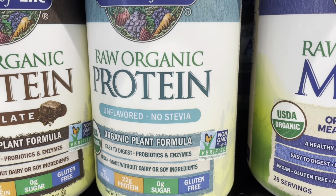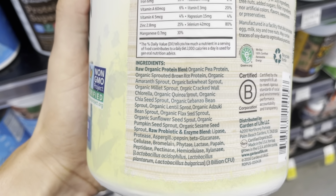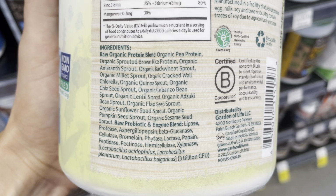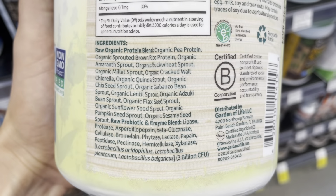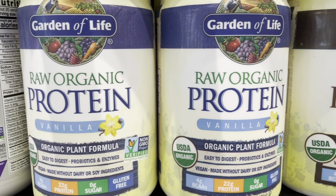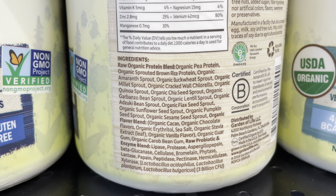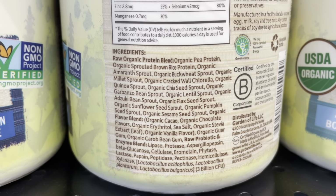Oh, okay, Garden of Life. This was the best plant-based protein powder that doesn't use natural flavors. This one is unflavored and it doesn't have any stevia if you are sensitive to stevia. Some people are, but it's very rare. All organic ingredients, which you love to see, and then they actually have a raw probiotic and enzyme blend towards the end of the ingredient list, which is amazing. These organic protein powders, again, by Garden of Life, are great. They do have organic natural flavor, but in the grand scheme of things, it's not bad.